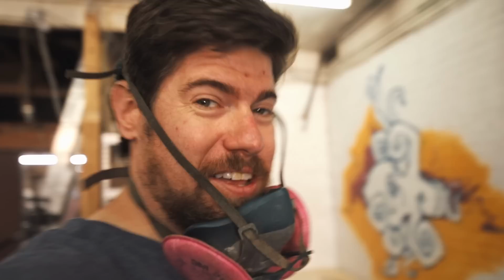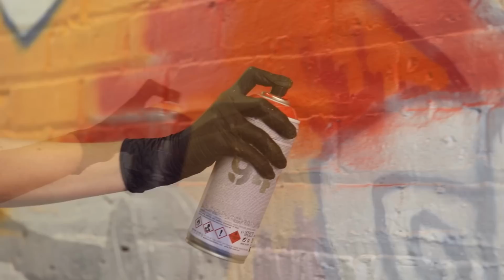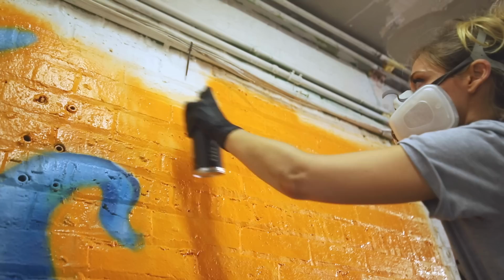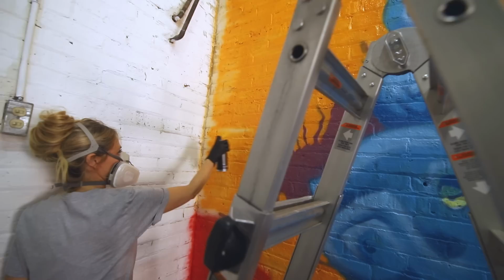And now let's go check out what Kat's doing over here. Kat is starting to throw some color onto the walls and, I mean, it's just starting, but man, it's looking pretty cool. Check this out. And the full video of her making that painting, designing the whole thing, super cool. It's gonna be on her channel, so you'll have to go over there and watch it.